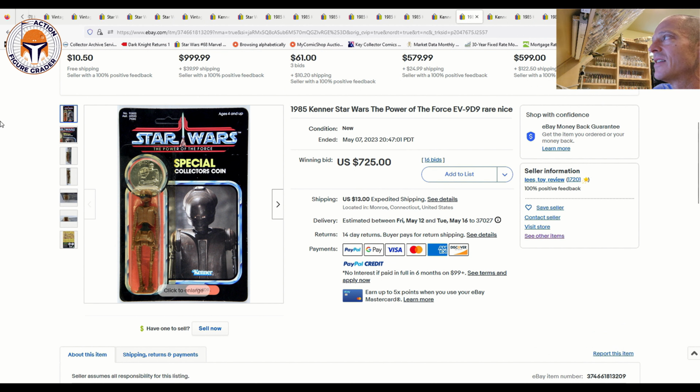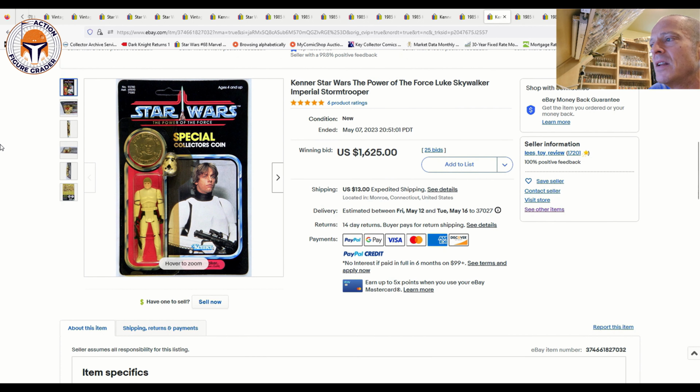But now it's time to dig into some of the more expensive ones that came out. We had EV99. That blister was very lightly yellowed, not too bad at all. Again, unpunched with no price sticker. Just some light wear here and there on the front of the card back, but $725 for that one. That's kind of right in line with market. I've seen kind of $650 to $800, so that's kind of right in the middle there.